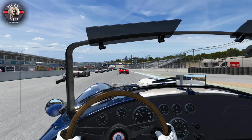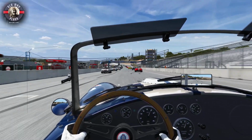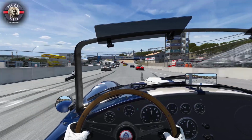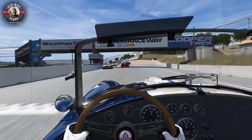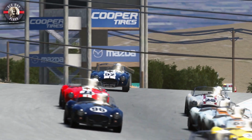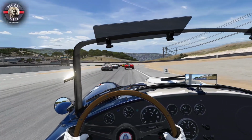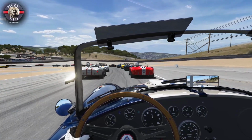Okay gentlemen, here we go. Short 3-lap race at Laguna Seca, just to show off this beautiful AC Cobra, and as expected I'm using all the usual bolt-ons for Assetto Corsa that you would expect. Custom shaders patch and the pure filters.